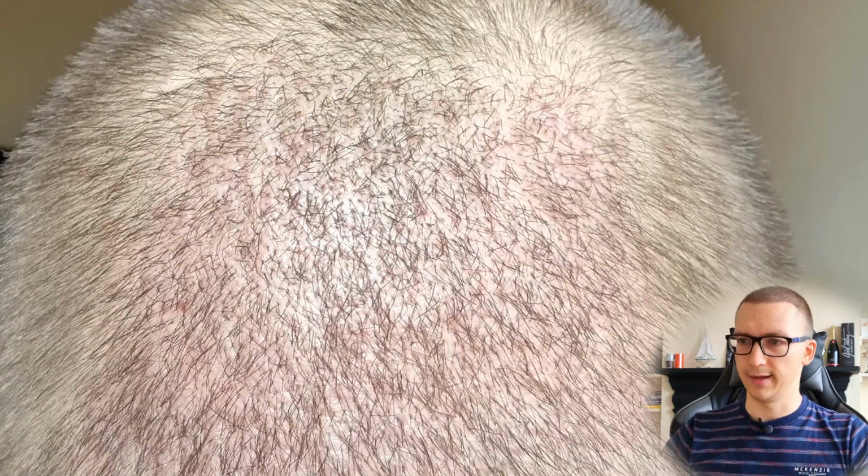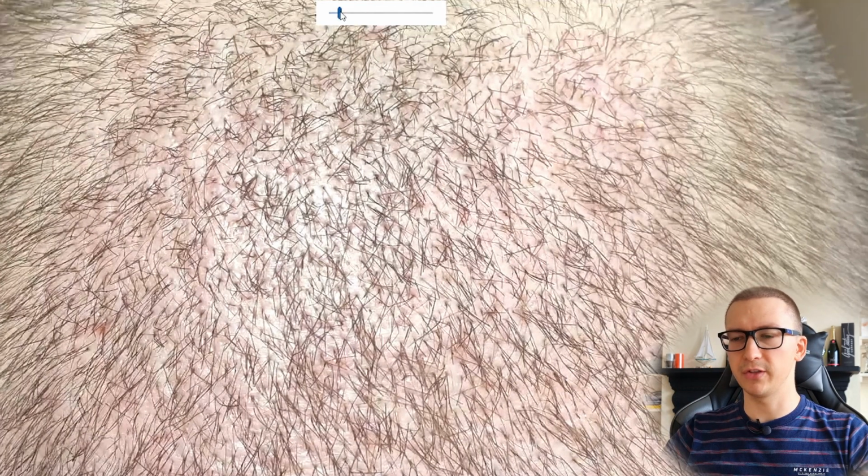And again, if you watch my previous video, you remember from my first transplant, just a few days before a massive shed, this is how transplanted hairs were trying to sprout, but they were thin, like double, triple grafts, quadruple grafts, all over the place, looking a little bit awkward and ugly, to be honest. So I would assume I'm literally days before a massive shed.